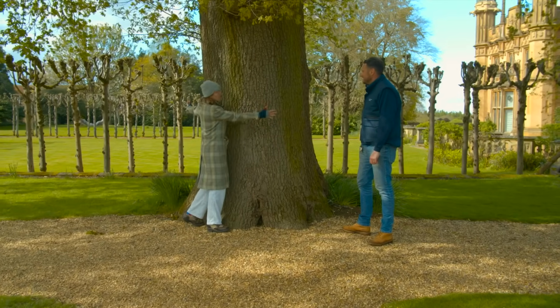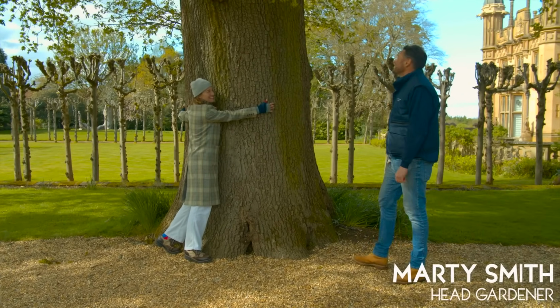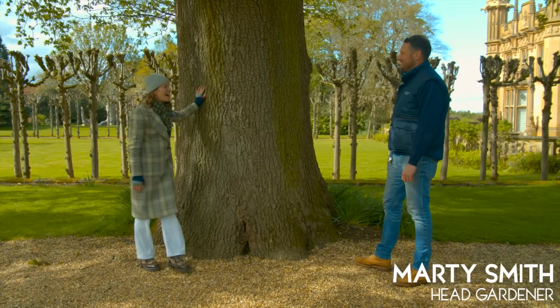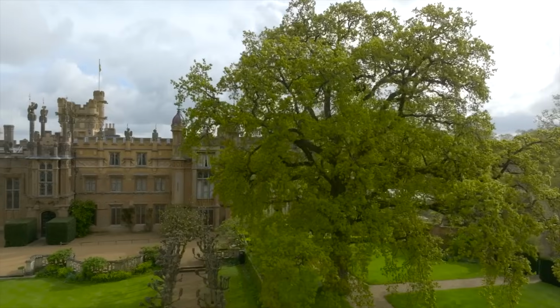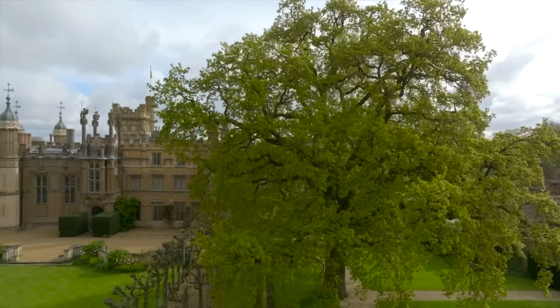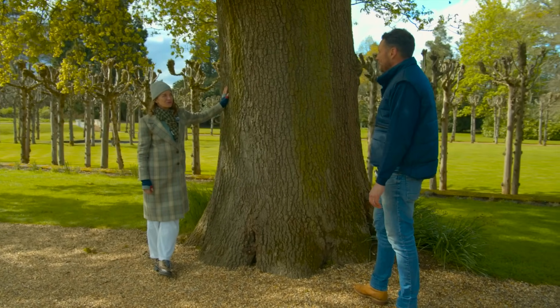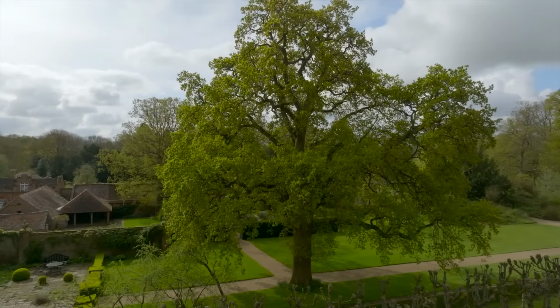Okay, Marty, what am I hugging right now? It's enormous. So this is our oldest oak tree on the estate. This one dates back 360 years, the oldest recorded tree that we have. However, I have been speaking to some tree specialists, and I think we've got some older trees within the estate as well, up to 450 years possibly. But on record, this is the oldest oak tree that we have. Wow, she is wonderful.